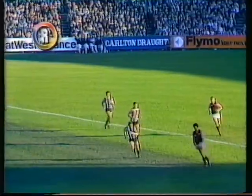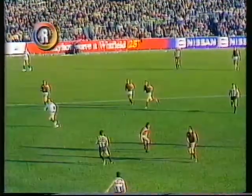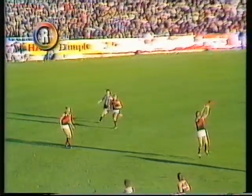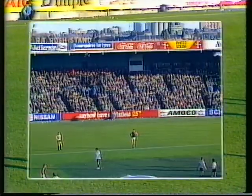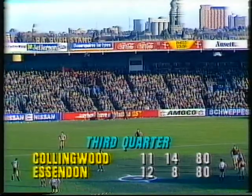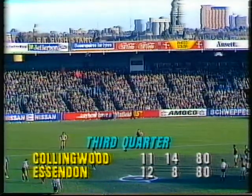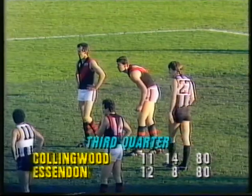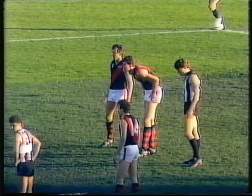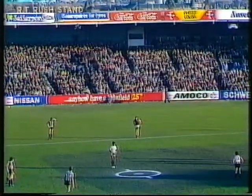Well, Danaher has certainly made a difference up there. You mentioned Salmon doing well in the ruck move, but Danaher has put the score on the board. He was held fairly quiet in the first half, only had 3 kicks up to half time, but certainly coming into his own in this third quarter, and now has 4 goals and joins Mark Williams as the leading goal kicker in the match to date. Other goal kickers for Essendon: Williams has 3, and so too does Paul Salmon.